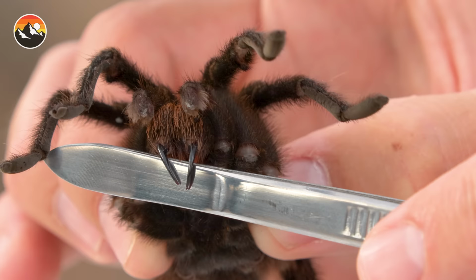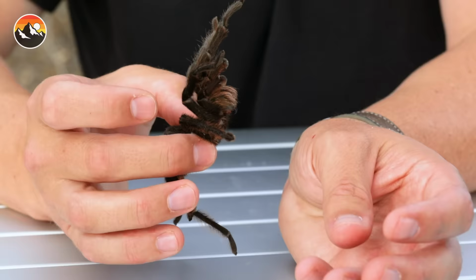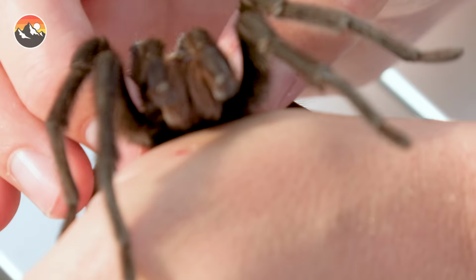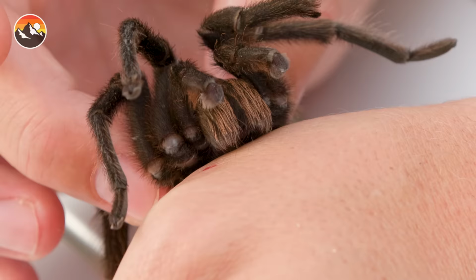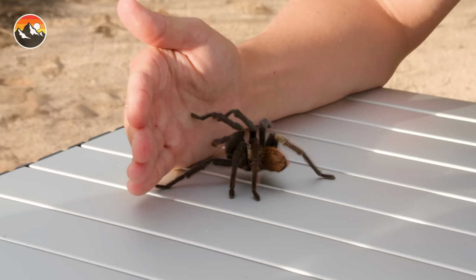Okay, on three. I'm about to take my second bite, this time from a male and much more aggressive desert blonde tarantula. On three. One, two, three. Just waiting for the bite to come. You see, he does not want to bite me. It's not as angry as the female. No. Big reaction is that these animals do not want to bite me.